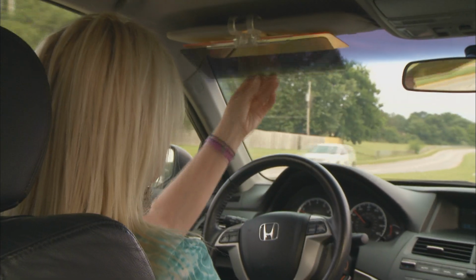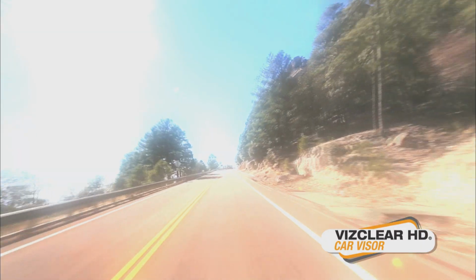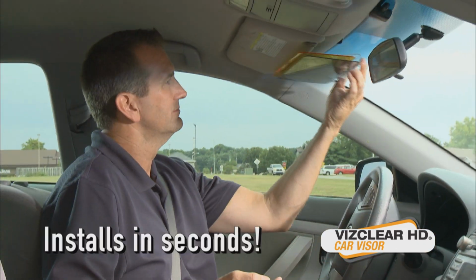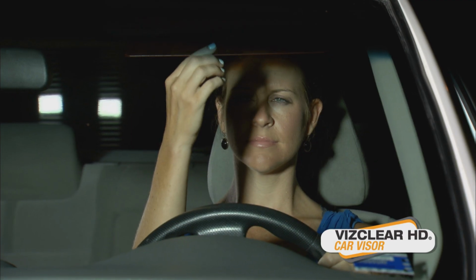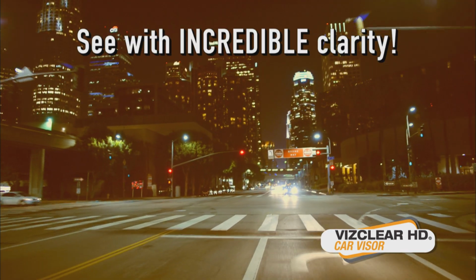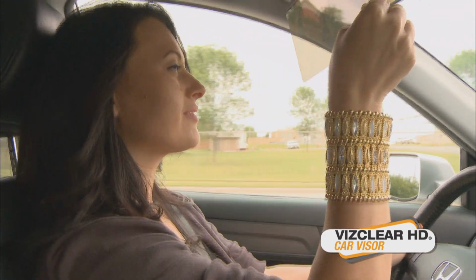Stop driving into blinding glare and dangerous light with VIZCLEAR HD, the revolutionary day and night high-definition car visor that clips on any car visor in seconds and flips down with just a finger to block sun glare during the day, and then just flip to the night vision lens to diffuse bright light glare at night so you can see with high-definition vision HD clarity in any light without eye strain or fatigue.